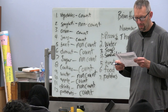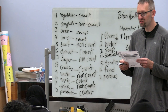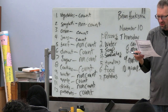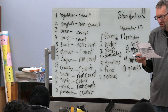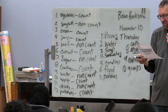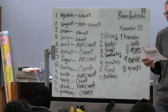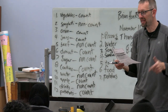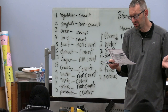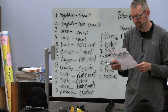And then finally, a lot of, many, and much are used to show a large quantity. Much is rarely used in affirmative statements with non-count nouns. Instead, use a lot of. So I think what we're learning is a lot of is something that can be used more often, more frequently. And then a few and a little are used to show a small quantity.